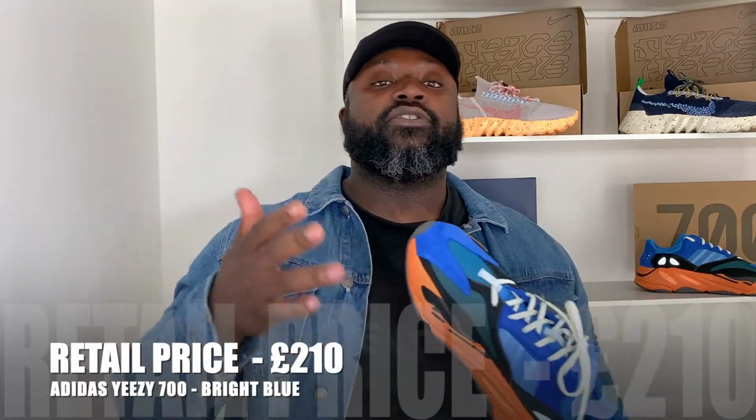So these dropped on the 24th of April 2021, and I managed to cop them direct from Adidas via the Confirmed app. Shout out the Adidas Confirmed app. Managed to pick these up for 210. That is retail price. Obviously that's a little bit more cost effective than the Yeezy 700s nowadays, so we appreciate that, Kanye. We appreciate the little bit of money back in our pockets. Secondary market is looking more like 250 to 300 anyway.